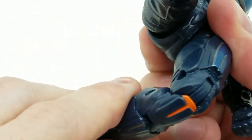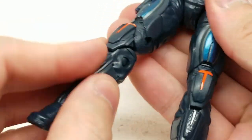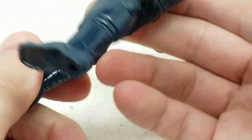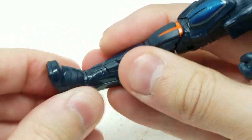Let's bend both legs to make sure we get good articulation there. Yep, absolutely. And then of course it moves further out, so that's a little different. Gonna take some getting used to. And right here, wow, the ankles actually move really well and pivot, so that's awesome.